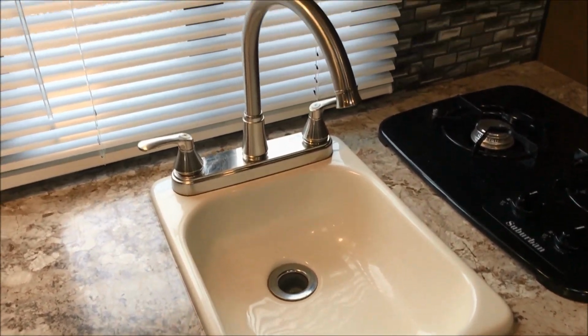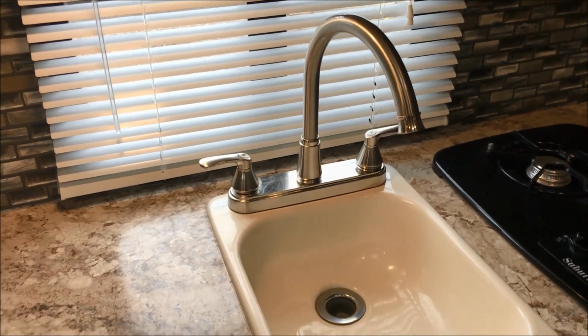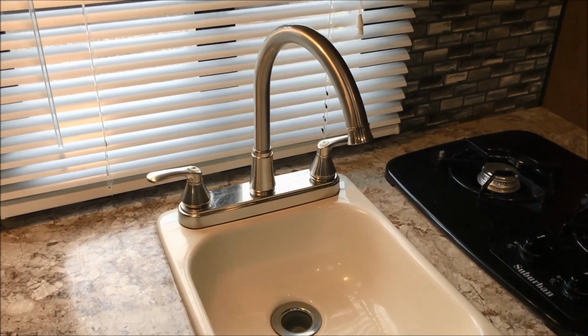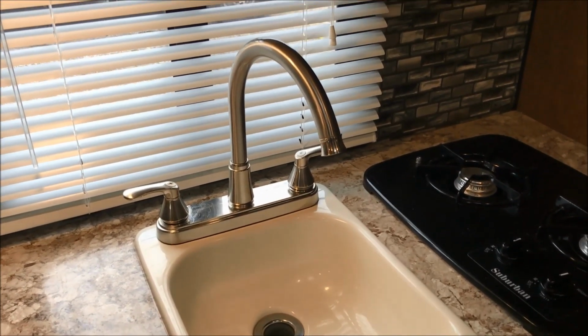I mean, this sink's fairly small. So for washing your hands after using the bathroom, for washing dishes, anything like that where you need piping hot water, it is fantastic. Works very well and is awesome.